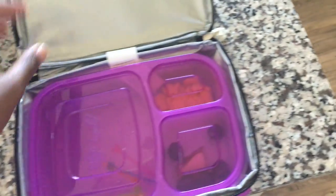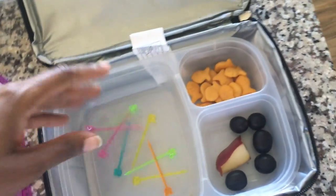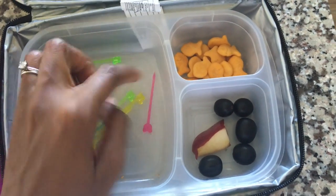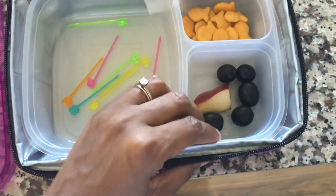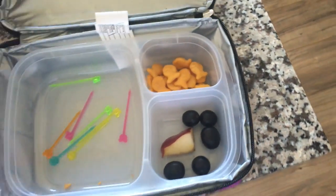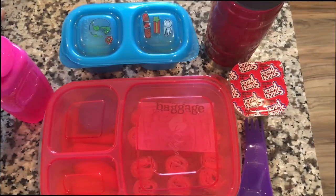All right, guys, let's see what Jaelynn ate today. Let's look for the hat. Oh, thank you. All of the sandwich and the tomatoes. She told me she liked those. Most of the apples. I ended up putting a little bit of grapes in there. And then about half of the goldfish. And she said she didn't like the fruit medley. She ate a decent amount.